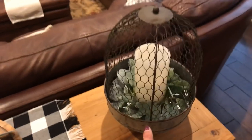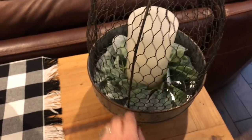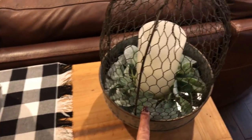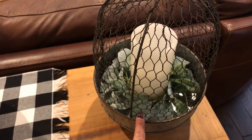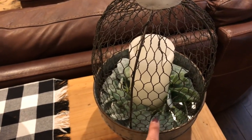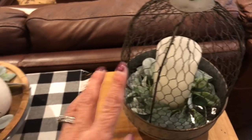And then in this thing, I got this from the Lakeside Collection. I just put a lamb's ear, like, I think I got that at Hobby Lobby, in the section where you can get the stuff for weddings. And this is like a candle ring, because it just fits around that. It's a candle ring that is lamb's ear.